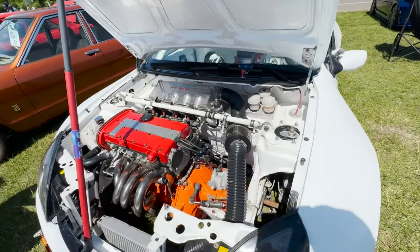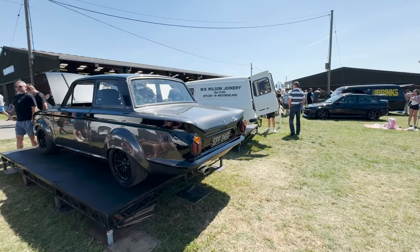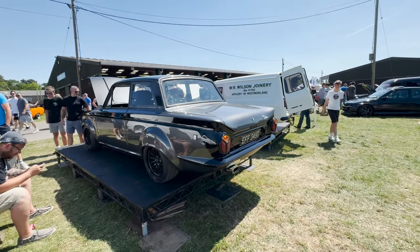Love the retro sort of heat shield and air filter box. My favourite was this Mark 2 on the big banded steels. Love the graphics, simple yet effective look to it. And then you've got this bubble arch Mark 1 Cortina with a big old exhaust pipe out the back.